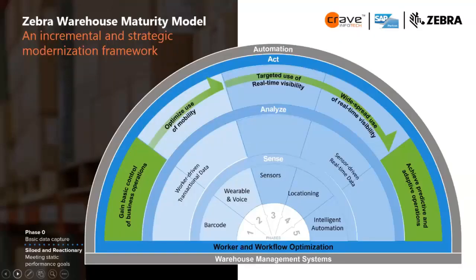Now, that was about the challenges, data capture devices and the sources available. Now let's talk about how we can put this into a real use case. This is what we call the warehouse maturity model. When Crave gets involved along with Zebra and SAP, we do an assessment and identify where your organization is on this maturity curve. There are five phases of this maturity.